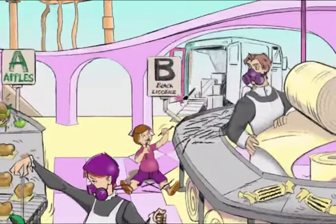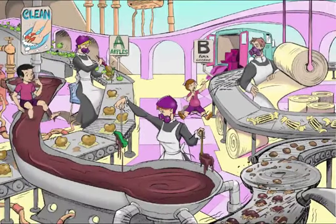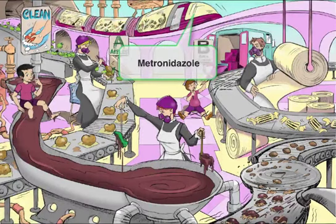So to help you remember oral vancomycin, we're going to draw our vancomycin van here in the back corner of the chocolate factory. And to remind you of oral, well, we'll change this loading ramp into a tongue, and since the back door is open, it kind of looks like an open mouth. The second treatment that is important to remember is metronidazole. To help you remember this, we're going to put up a metro, as in the train, where the rest of the field trip is touring the chocolate factory. The metro train is going to be our recurring symbol for metronidazole. And now we're done with C. diff.